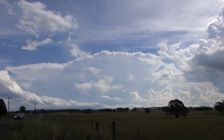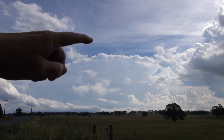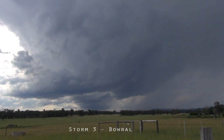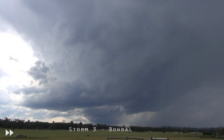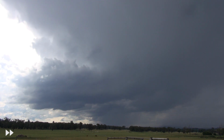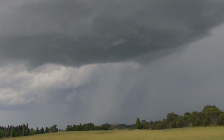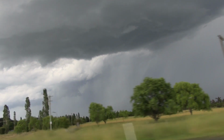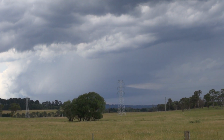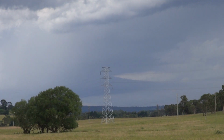Bungonia cell beast down there. Solid updraft over there. However, we're playing this one for the time being. Nice little inflow band on that storm over there. See if I can get a bit closer.